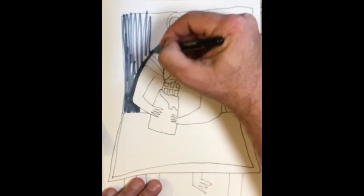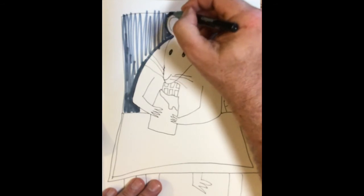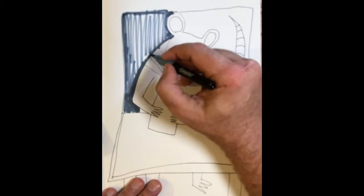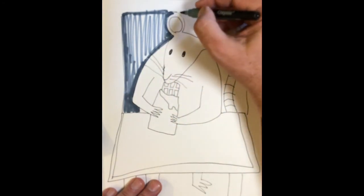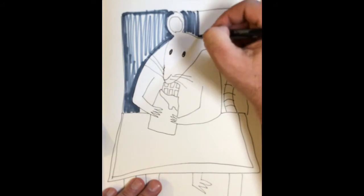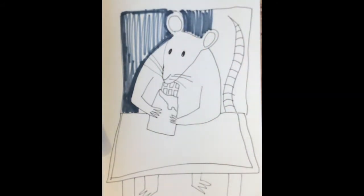And like I said, I actually had a full bunch of drawings here that I had done to show you how I developed Harry the Fat Rat. So what I'm going to do is flip back to the pictures of that so you can actually see it. But I really messed up.